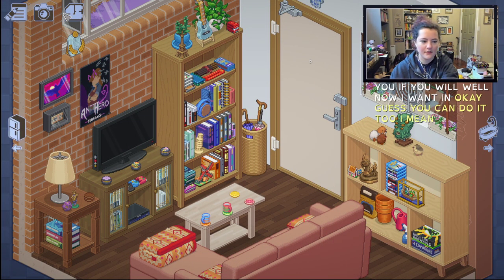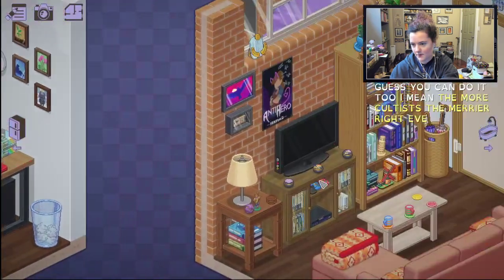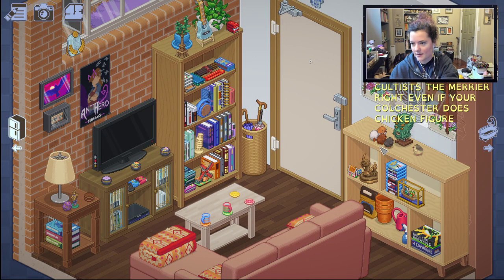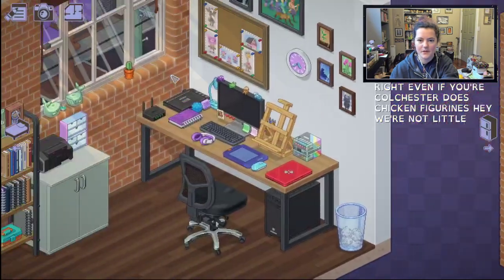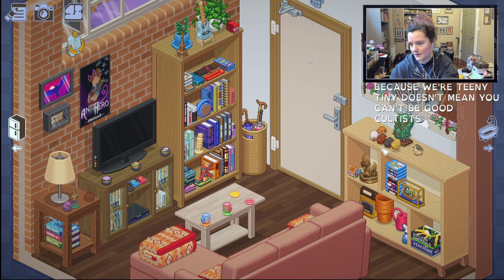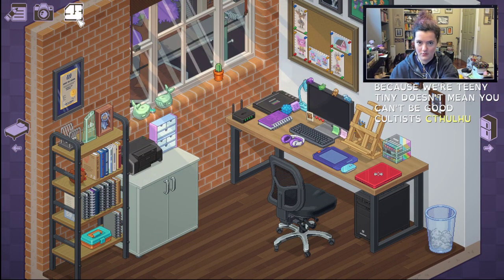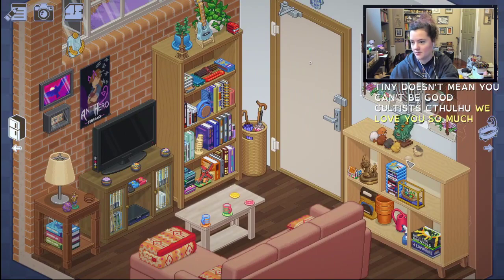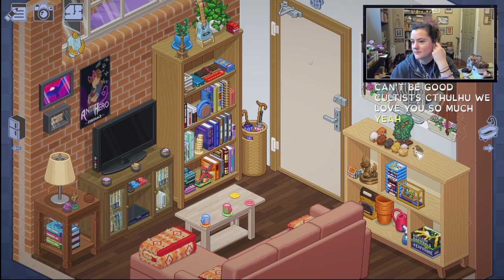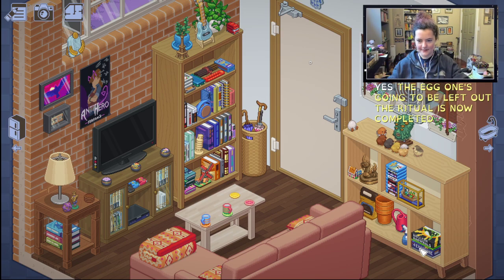I mean, the more cultists, the merrier, right? Even if your cultists are just little chicken figurines. Hey, we're not little. Just because we're teeny tiny doesn't mean we can't be good cultists. Cthulhu, we love you so much. Yes. The egg one's gonna be left out. The ritual is now complete.